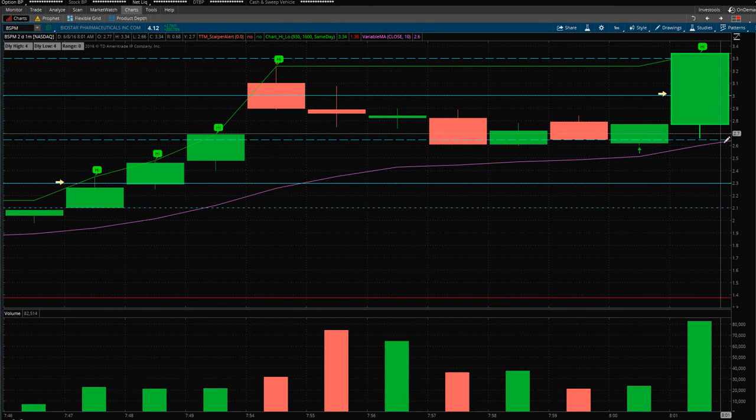I don't know how many videos I need to make about this. I don't know how many times I need to say this: you have to execute this with an advanced order. Look at this, because it happens in the same candle. You are just not going to be able to fill your order fast enough if you try to buy and sell within it. You have to place the entire order ahead of time.